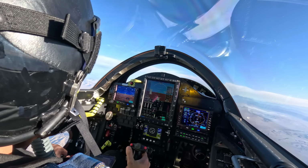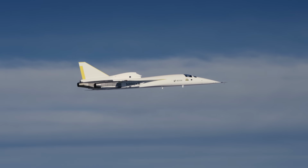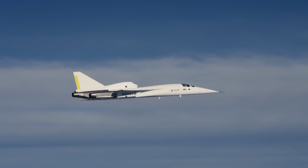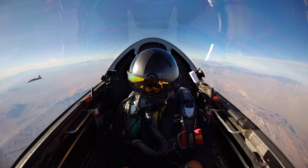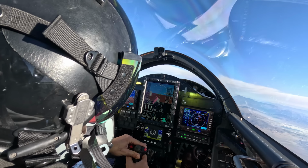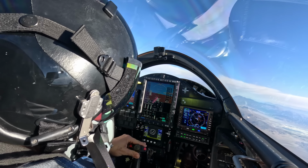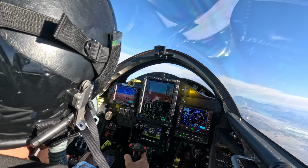The flutter tests take the most amount of time to process the data live in the control room for clearance to the next speed, so we do it first. Profile is complete. Test control, you're go to load profile 2. Profile 2 selected. Running up 1902. Test control, you are go profile 2. Alright, here comes profile 2.